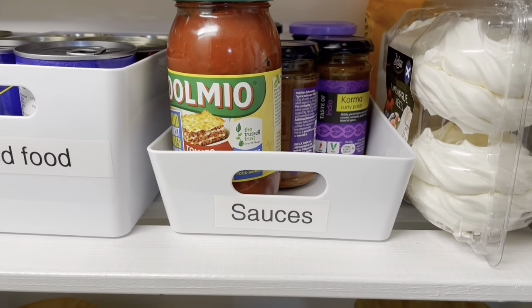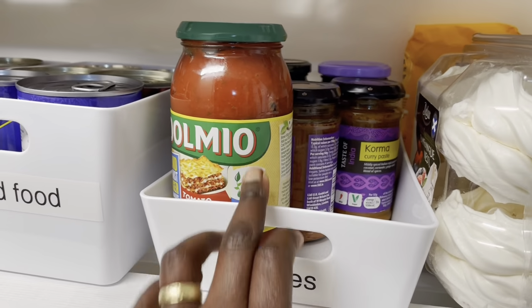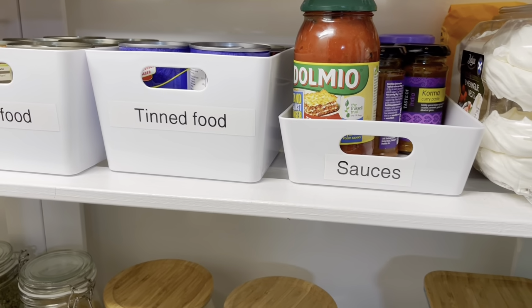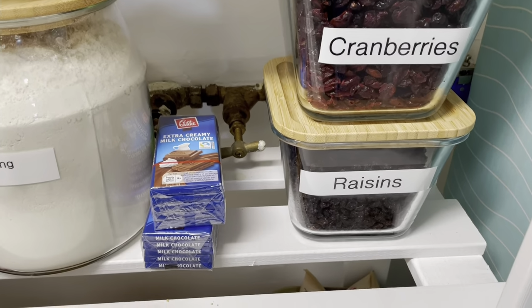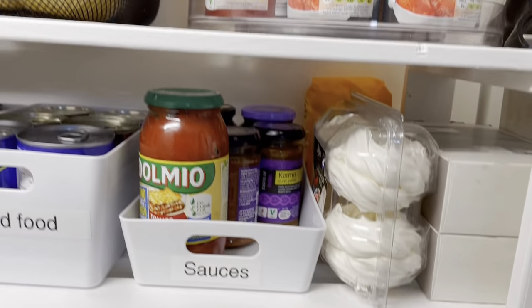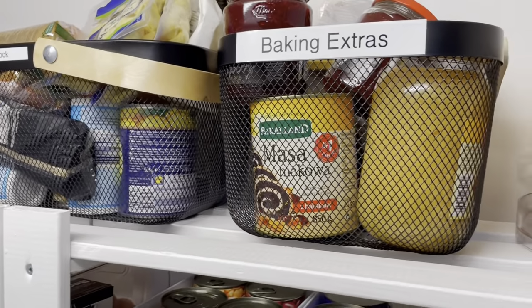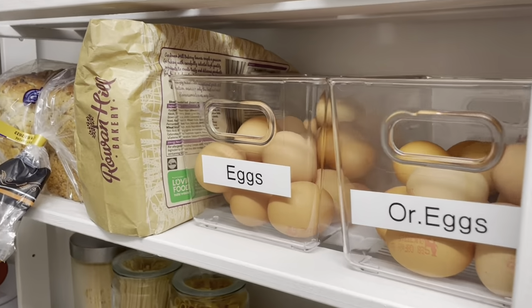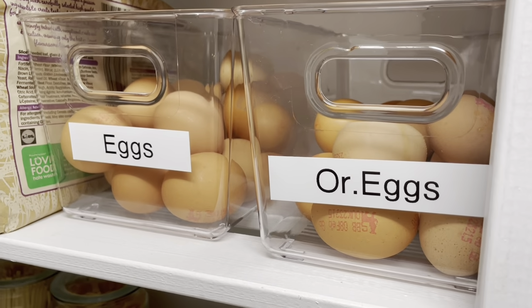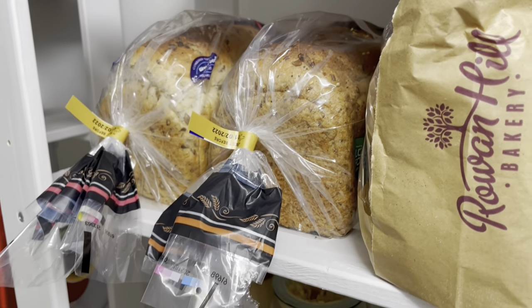We have the sauces for making stew, and also this sauce, either for making lasagna and also for making pizza. I have my cranberry, the box is full, my raisins as well, and there is still the back stock and extra things for baking. These ones, I think we will be baking soon, some stuff. And as I said, we have the organic eggs plus the normal eggs for baking, and the bread for the week.